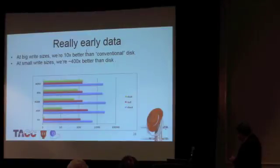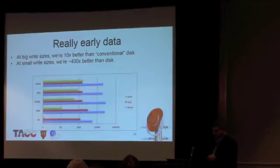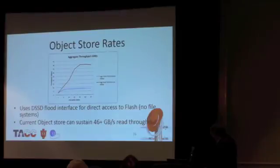We're 5, 6, 8 times better than disk, which is nice, but it's at 4K where it gets really interesting, where suddenly we're hundreds of times better than disk and maybe an order of magnitude better than traditional SSD, where you're still limited by the SAS interface, even though you have flash under the hood there. So pretty dramatic difference in performance.